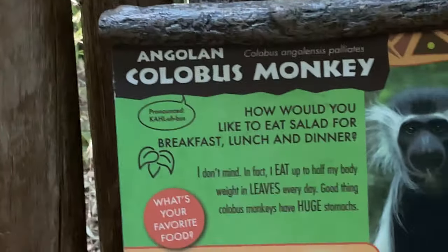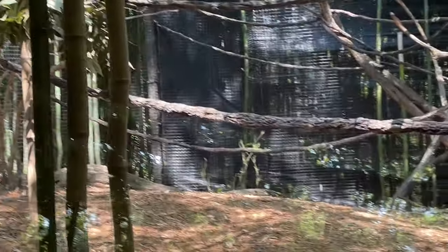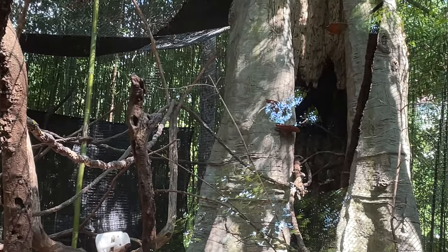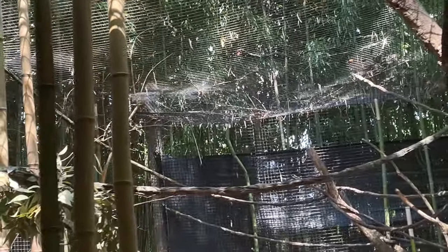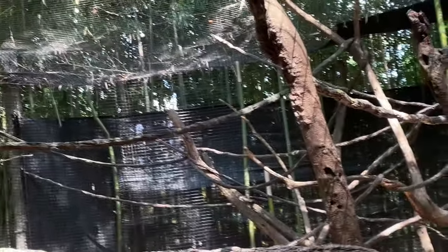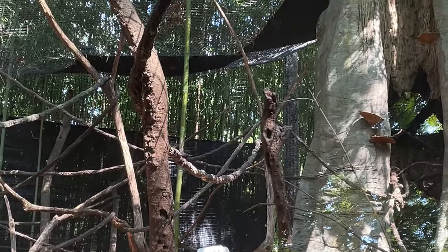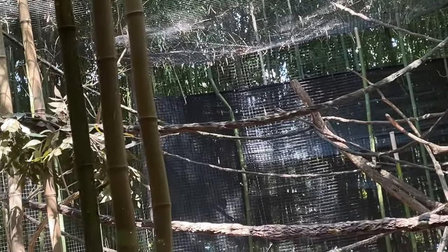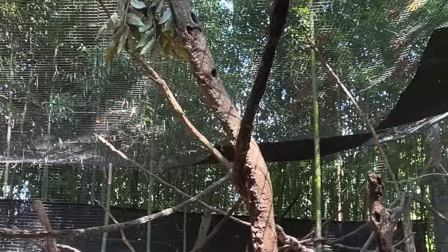Here is the Angolan colobus monkey, which I don't see at the moment.